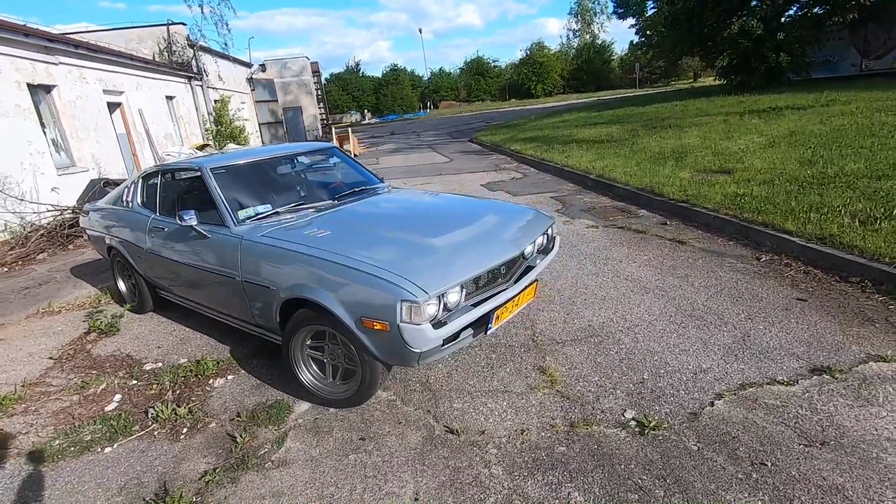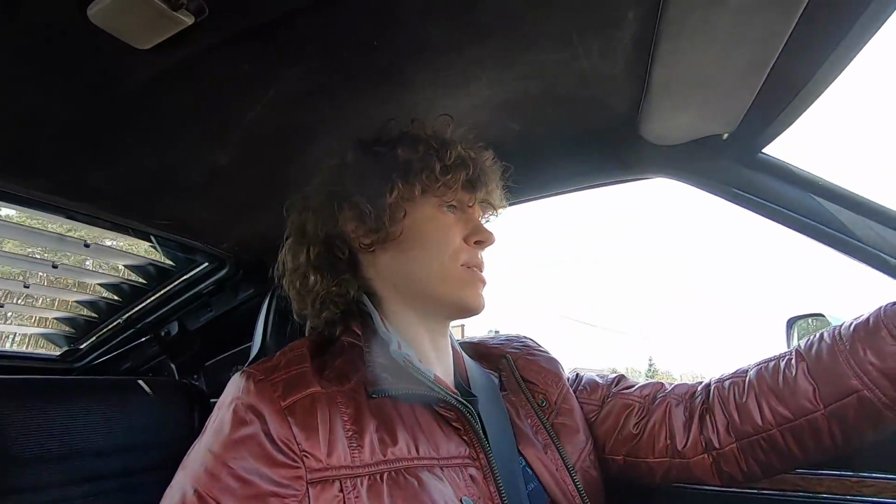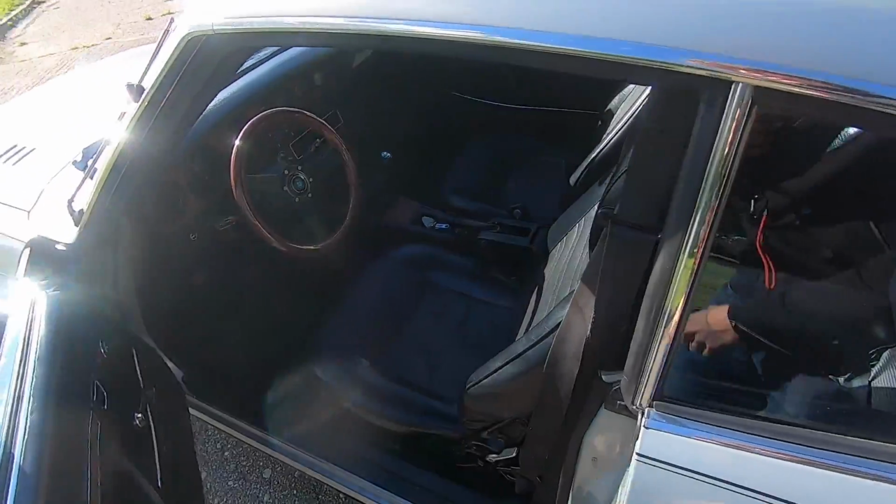My next foolish idea, simply. It definitely looks like a muscle car, but it isn't a muscle car. Slam it to the ground? Not this time, actually, and I will try to tell you why. Okay, let's take it for a drive.